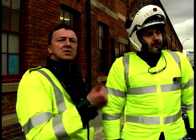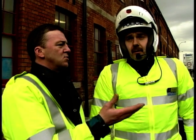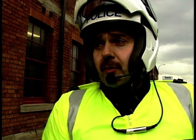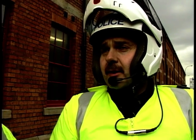Okay, so we're in a 40 mile an hour limit here? Yep. So there must be a guideline somewhere that tells you at what point you're going to book somebody? We could start prosecuting or issuing tickets at about 47 miles per hour. But because we are in the road traffic department, we've got a certain amount of discretion as to how fast a vehicle will be before we would actually deal with it by way of process.